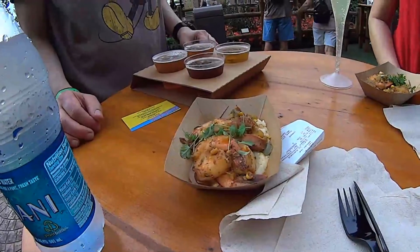Shrimp and stone ground grits with andouille sausage, sweet corn, tomatoes, and cilantro, that is gluten-free. And I have had it both years. The first year I did not like it because I thought it was too hot. This past year I had it and I loved it. So it just shows you that even if the item's exactly the same, it's probably even different on different days.